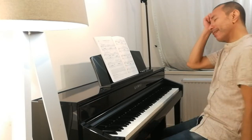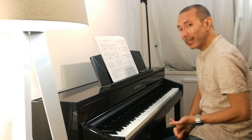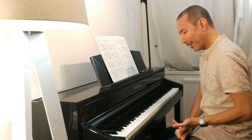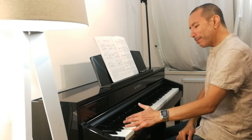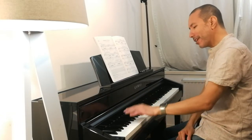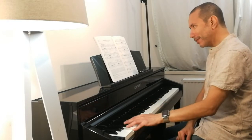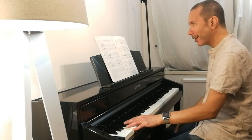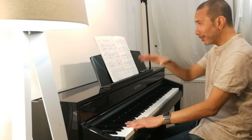Now the other thing to watch out for, there's a few moments in this piece. Another common pitfall for pianists at this level is that every time the hand plays a note and then has to move somewhere else, what tends to happen is that note gets jabbed. And I've seen a few people do this with this piece on the internet at this kind of level, grade 8 and below.